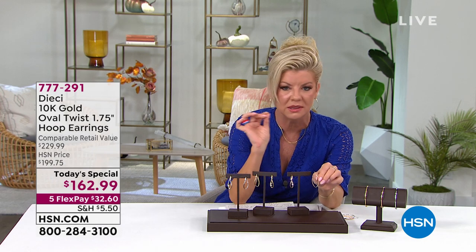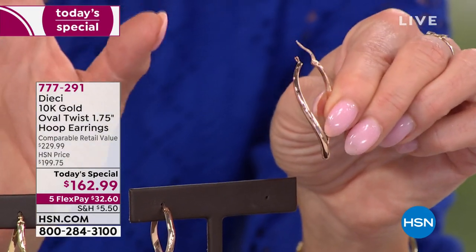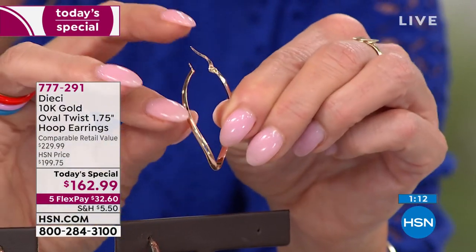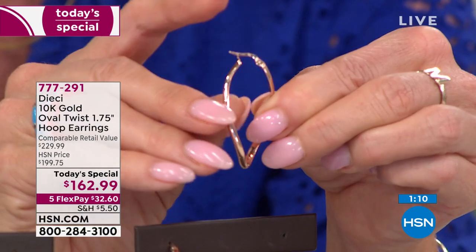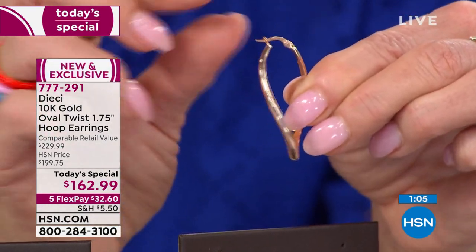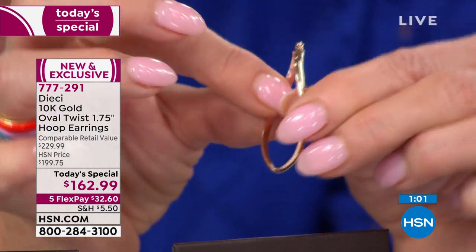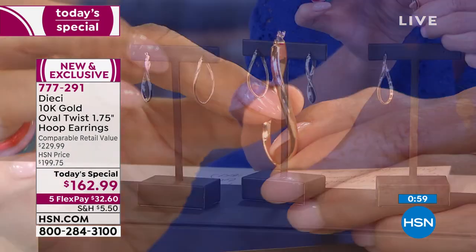Even the end caps, everything is beautifully finished off and polished. This is what Italian artistry is truly all about. And then that sturdiness, you have that sturdiness and that security. How many times in an earring you don't have that little click that you hear? It feels so flimsy. It feels like it's going to break off, or it does. That's not something you have to worry about either.